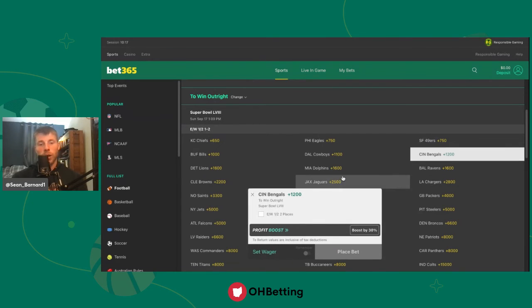So let's put a little wager on that. We click on that. We see a profit boost available. So you can see them really pushing on these profit boosts, which is a good thing. That is free money that you can have on the table. So something to keep in mind there. And let's say I'm feeling really confident. Let's go $10 on it. 10 to win 130, and that's something you can watch through the length of the season.